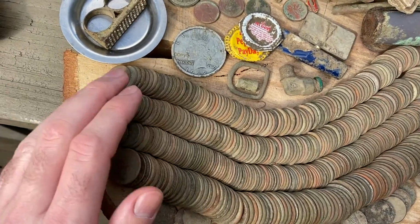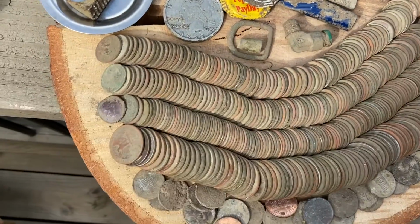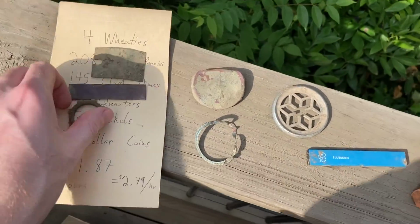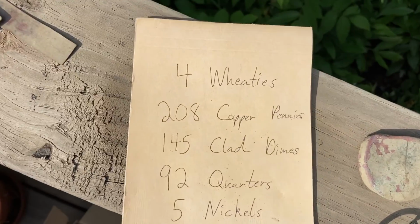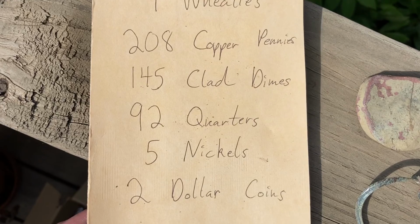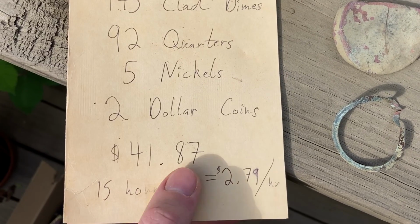Found a lot of copper pennies here, as you can see. We got two whole rows of copper pennies, a whole row of dimes, and then a large row of quarters. And over here I've got everything cataloged so we can take a quick look. In total, I found 4 wheat pennies, 208 copper pennies, 145 clad dimes, 92 quarters, 5 nickels, $2 coins, and the total for all that was $41.87.